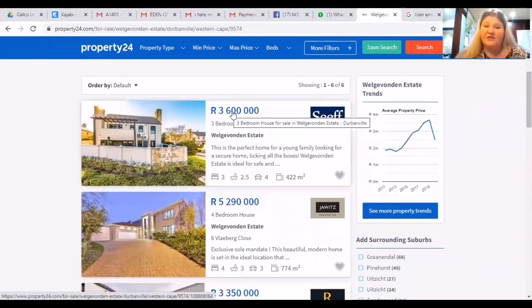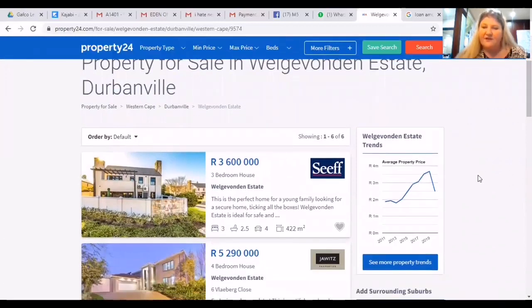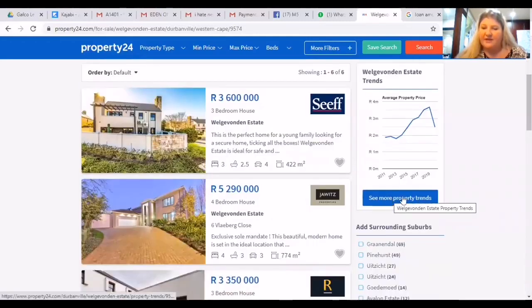They might eventually end up selling for 3 million, but you don't know that, right? You're not going to see it on this normal page over here. So what you can do is, if the suburb or the estate or whatever is big enough, you'll see there's a little picture here. Oh, now we can see, but this is sort of the average price. But you want to go onto this blue button over here, see more property trends.